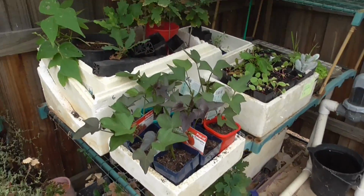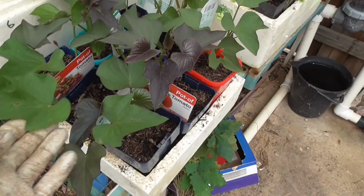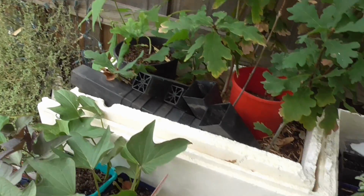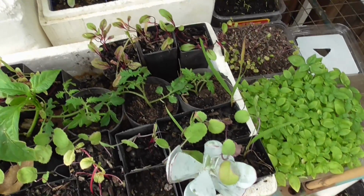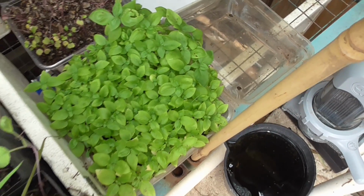I like it in the pool area. This is my little propagation area, much improved. Using the oak trees from acorns, sweet potato cuttings that I took last week, and they obviously want to grow because they've already got roots coming out the bottom, which is just ridiculous. I only did it last week. A few other things. I decided to see if the basil seeds were viable. Well, obviously they are, because there's a whole thing of basil.